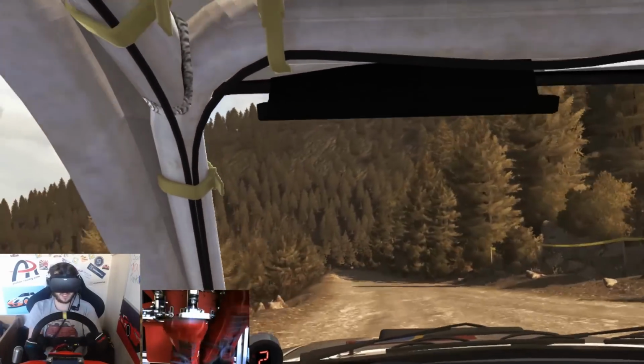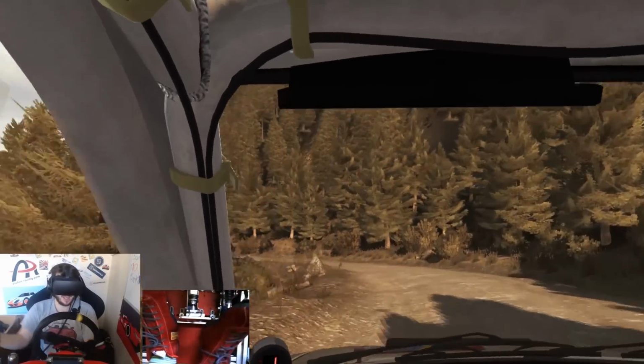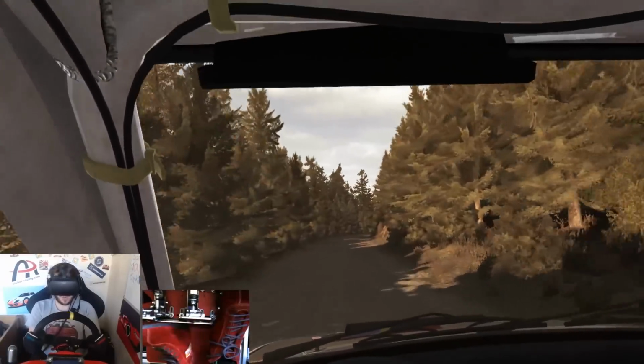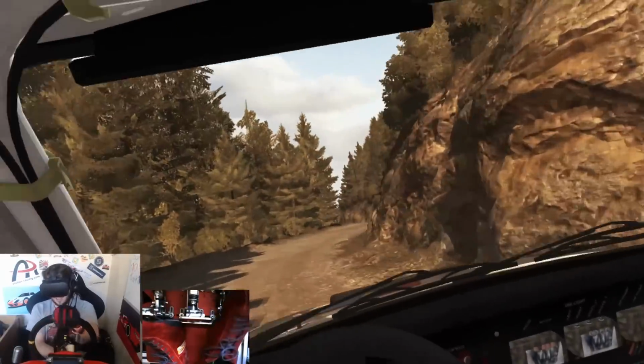I do sort of know this stage, not extremely well. I'm not very good at the Greek stages usually, especially in a car like this. It gets to the point where it's so narrow you can only just get your car through. That's when you've got to slow down. You hit the throttle and the trees in the peripheral vision just turn into a blur instantly.